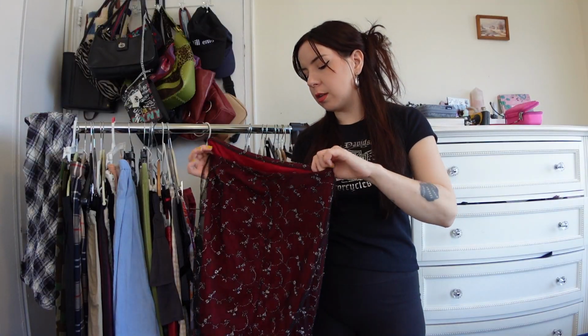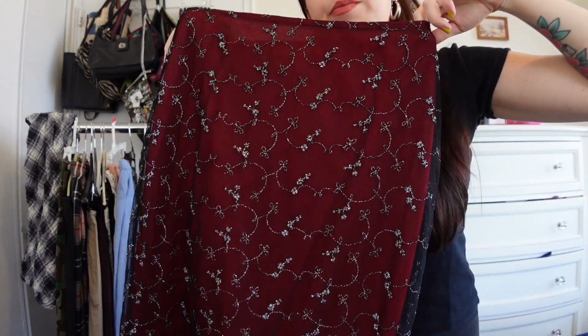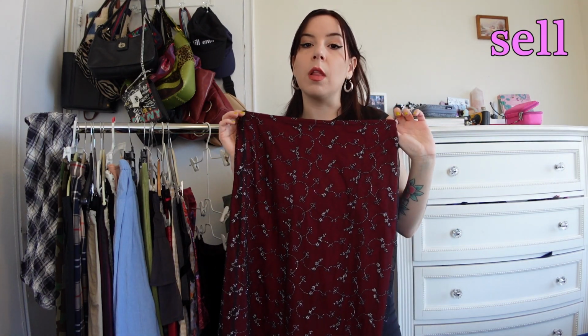This skirt, y'all, is so absolutely beautiful. It's a maxi mesh red skirt with all these silver embellishments. She's gorgeous, but this is something that I don't wear enough. I'm gonna go ahead and just try her on to see. I just don't see myself wearing this enough to keep it. I think I wore it once in the last 2 years. I wore it to a special event, and then she's been in my closet ever since, so I can't justify keeping her even though I would love to.